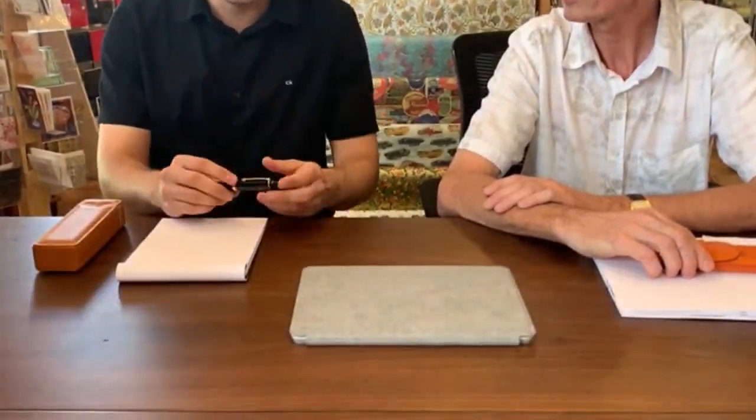I've been learning about not only pens, but stationery, paper, sealing wax. But not only, you now own a lot of fountain pens. Yeah, my collection has definitely increased in size. Right, so show me one of your pens that you really like. So I'm going to start with probably my favorite fountain pen right now. This is a Platinum 3776.